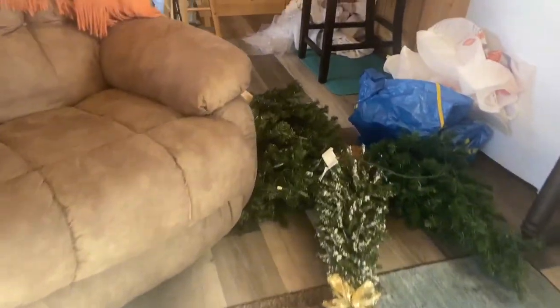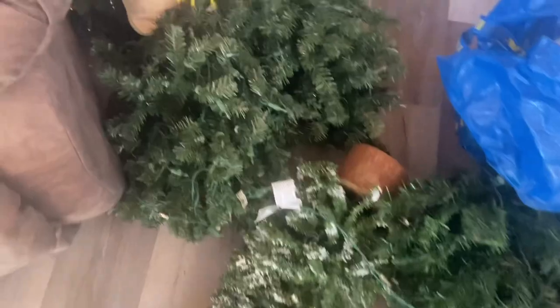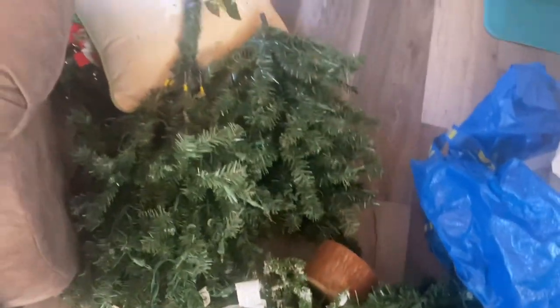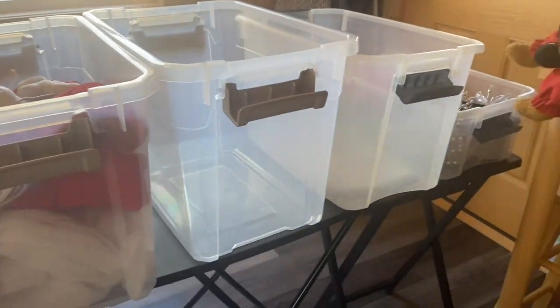This is wrapping. This is Thanksgiving and some fall Halloween decorations. And then the method to the madness over here. We've got the trees collapsed. This collapse is real easy. This is just wire that collapses down. It's two parts. And the other containers all lined up, ready to pack.